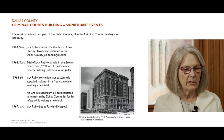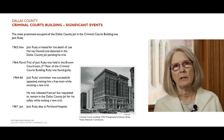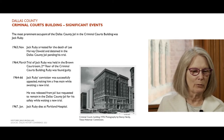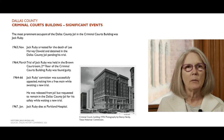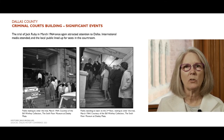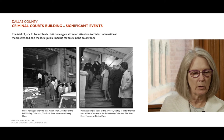In 1964, part two of our association with the events of the assassination of President Kennedy ends in this building. Jack Ruby was arrested immediately, brought to the Dallas County Criminal Courts Building, and was held in the building. He actually had his trial on the second floor in one of the courtrooms, where he was found guilty. He was detained in the Criminal Courts Building.